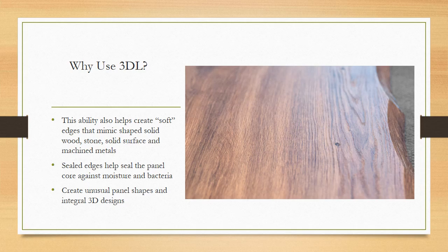So why use 3D laminate? This is another 3DL that has an updated texture, and you can see that it is pretty much aligned with the printed design. That's a very hard thing to do with 3D laminates because the design is imparted by a rolling, embossed roller rather than a flat steel plate. But 3DLs give you the soft edges that can mimic solid wood, stone, or even solid surface and machined metals. No other material can do that.